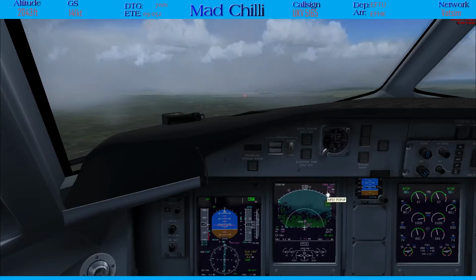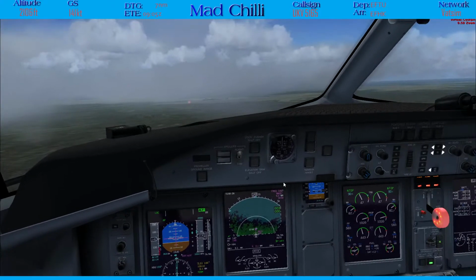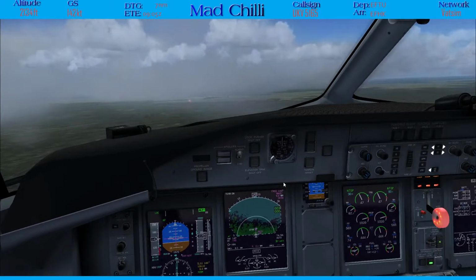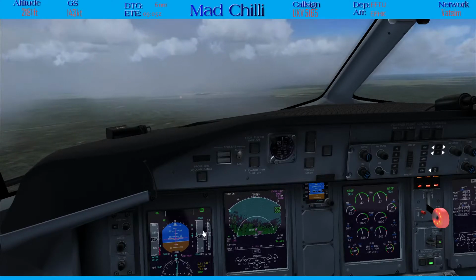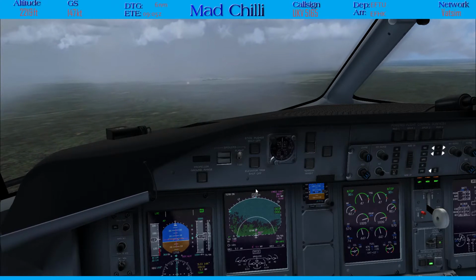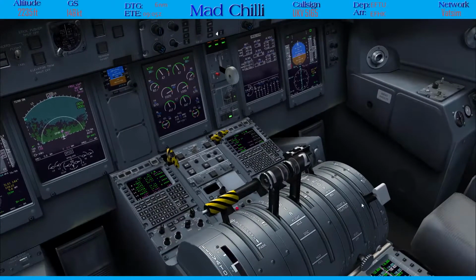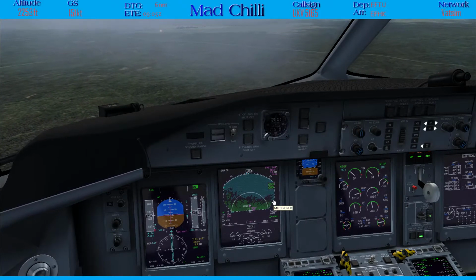Right, we're 6 miles out. Drop the gear now. We're going to do a flaps 15 landing. This thing should intercept the glide slope here, but it isn't yet. For some strange reason, we're still waiting. There we go. There's the glide slope. There we go, flaps 15, make sure they're set. There they are. This thing can now start to slow down a little bit.